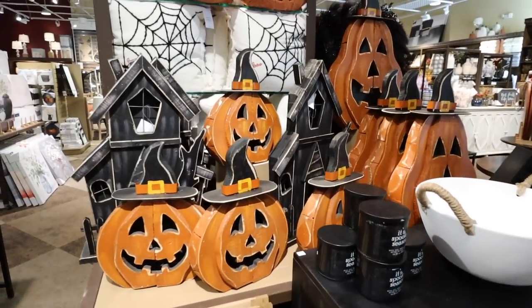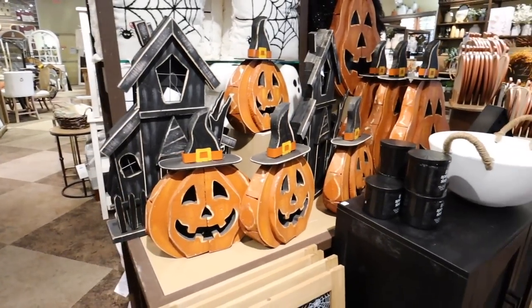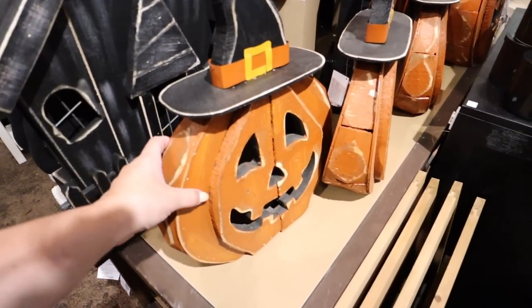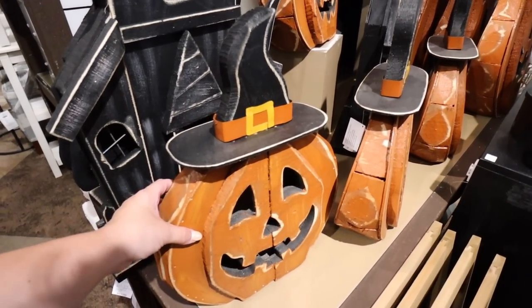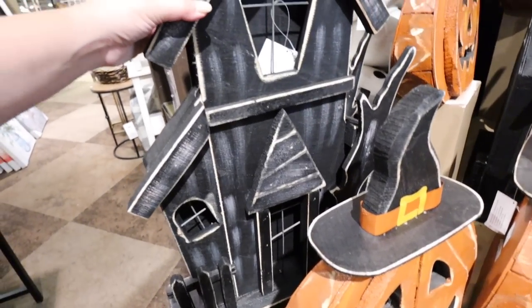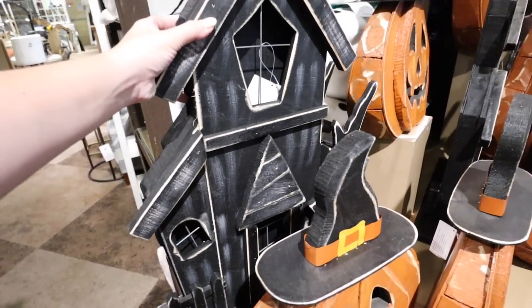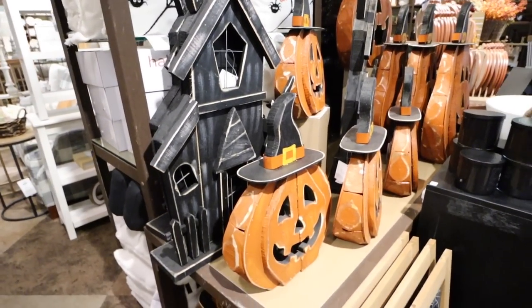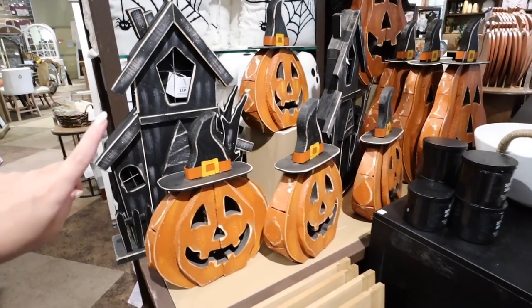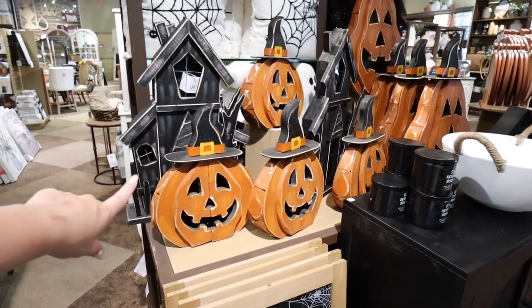They do also have some outdoor decor for Halloween, similar to what we were looking at for the pumpkins, or just these wood carved items. These are really cool. This one just has a little witch's hat. And then they also have a haunted house. This one is really cool. It's a really good size, and these have some nice weight to them. They're perfect for outdoors. Both of these items light up. The haunted house is $70, and then this small little jack-o'-lantern is $30.